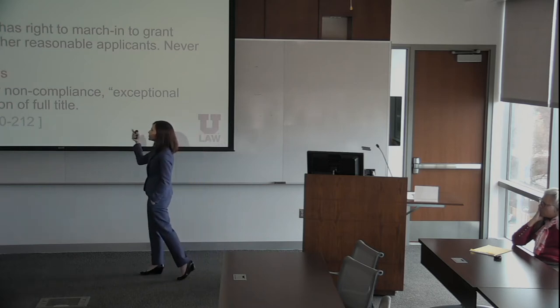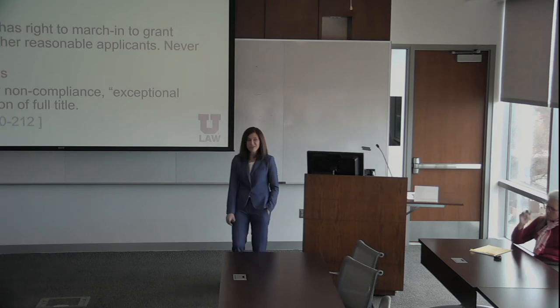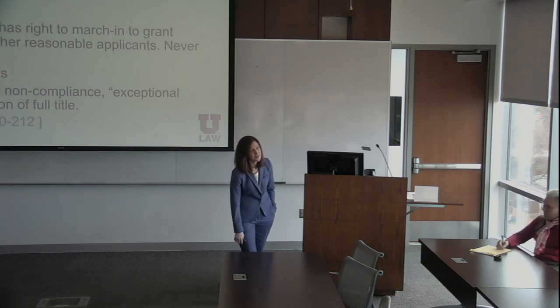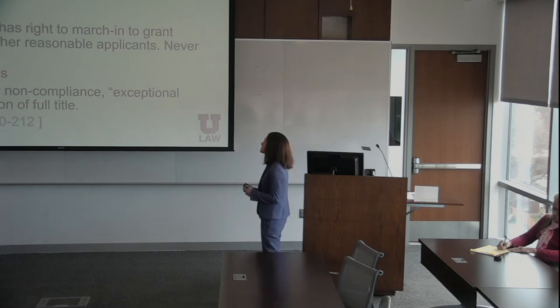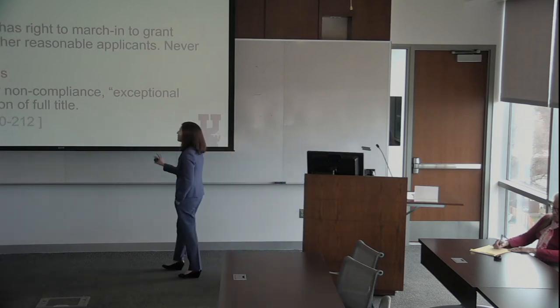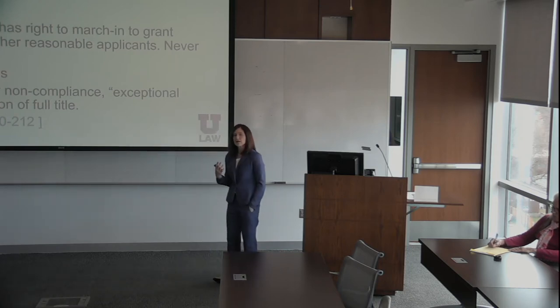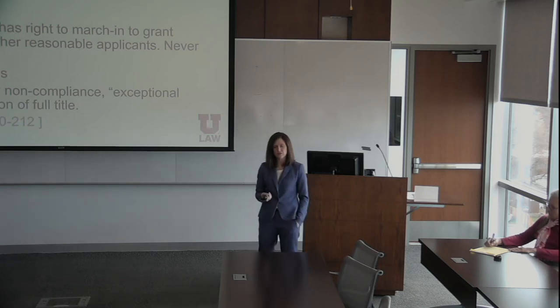Less known to people who study Bayh-Dole, in fact, there are some other limitations. So if you mess up on your reporting requirements, the government can claim the invention back, sort of get title to the patent. And then there is an exceptional case exemption where the government can get title back as well. So it has actually exercised that provision a handful of times.